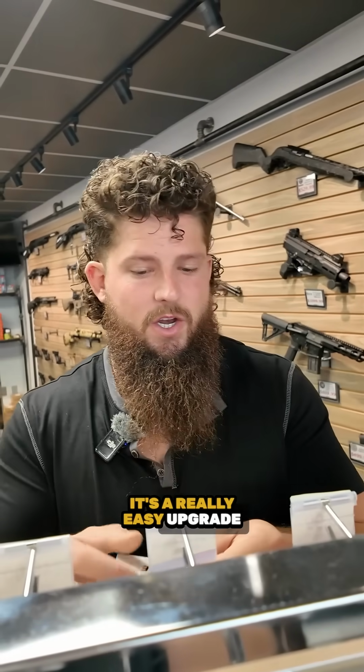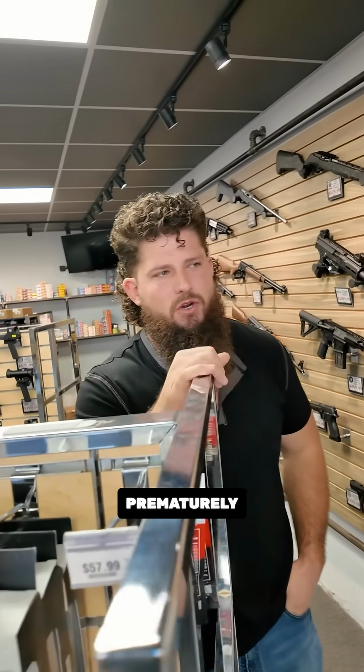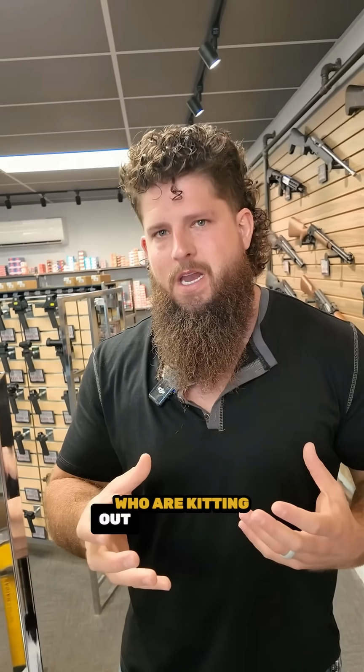One of the first upgrades that people make with their AR platforms is upgrading the trigger. It's a really easy upgrade to do, and ultimately it does make a big difference for the shooter, but I would say for most people, they probably do it somewhat prematurely, and it's not as high priority as what most people think.